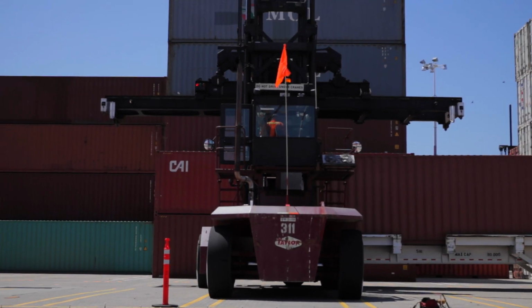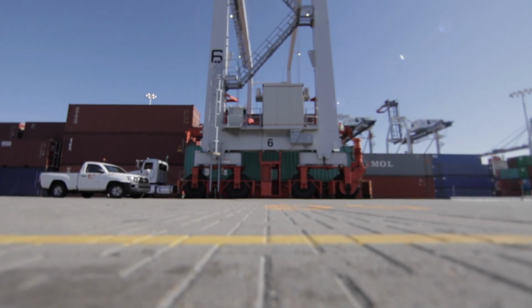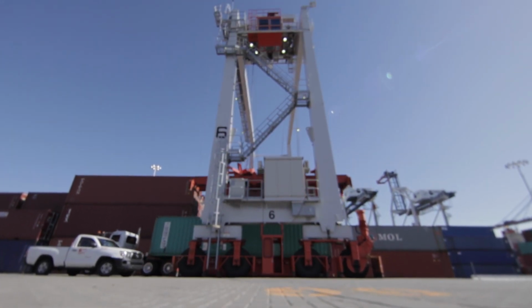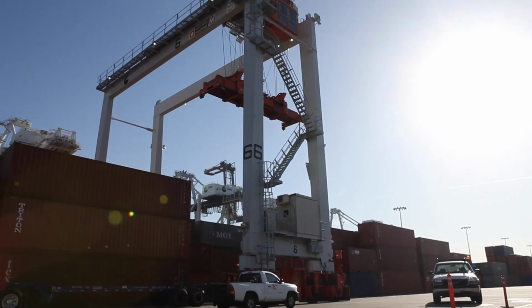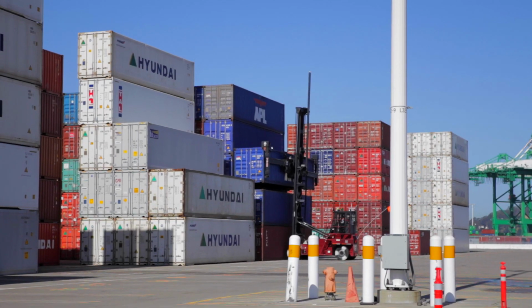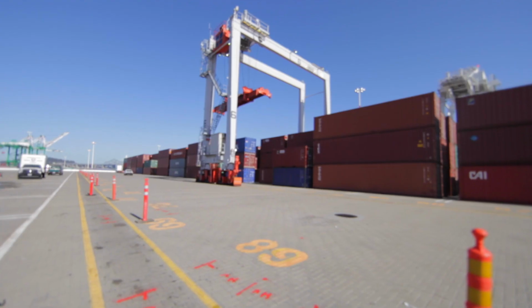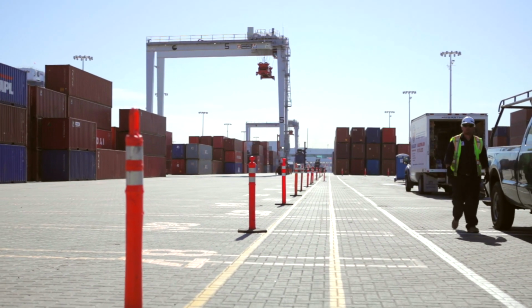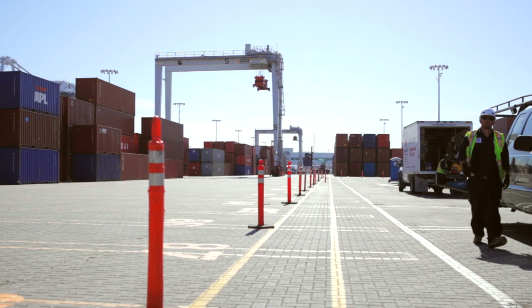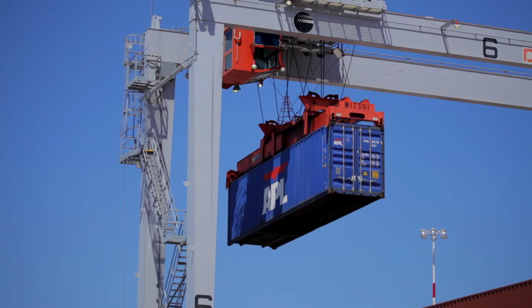To move the enormous volume of containers through the port terminals required a new generation of crane. One of these behemoth cranes, called a straddle carrier, is used for stacking and moving containers at port terminal locations. Straddle carriers tower over port terminals and can lift up to 66 tons of freight. That's equivalent to 22 full-size pickup trucks.